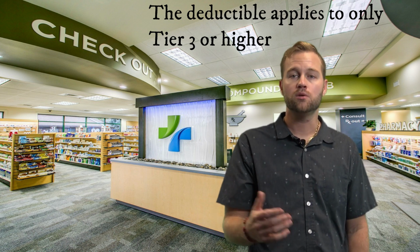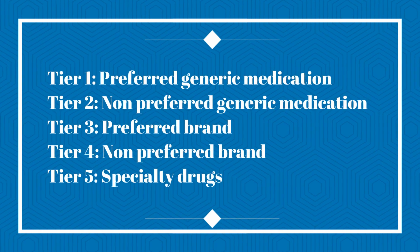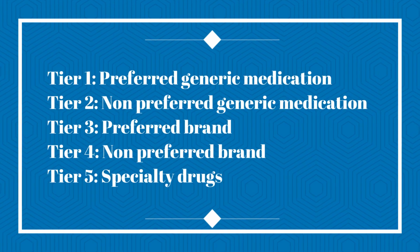So what does that mean? Well, there's 5 tiers in every drug plan. Tier 1 is your preferred generic medication. Tier 2 is your non-preferred generic medication. Tier 3 is your preferred brand. Tier 4 is your non-preferred brand. And Tier 5 are your more expensive specialty drugs.